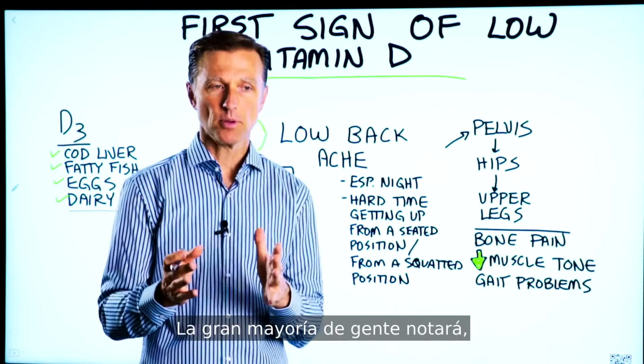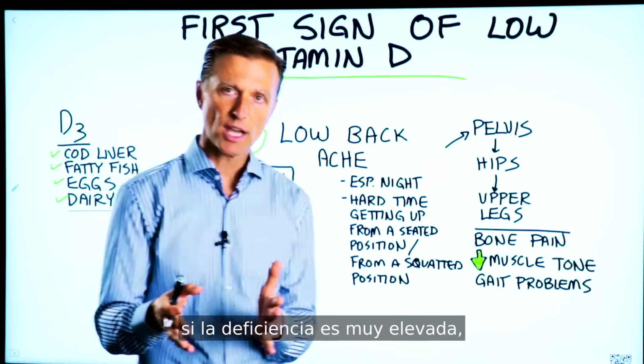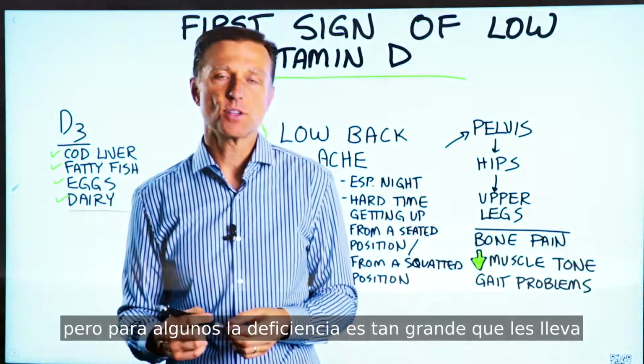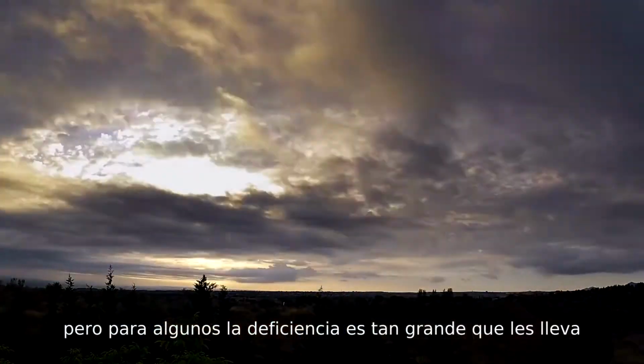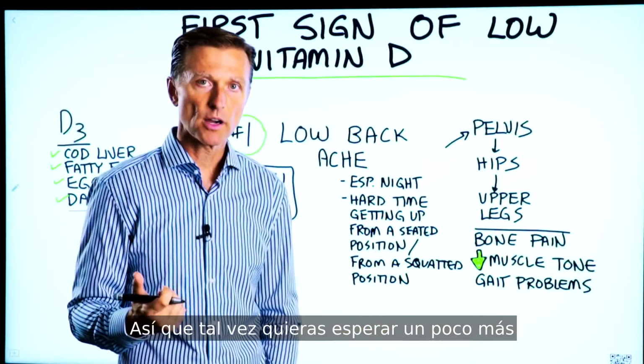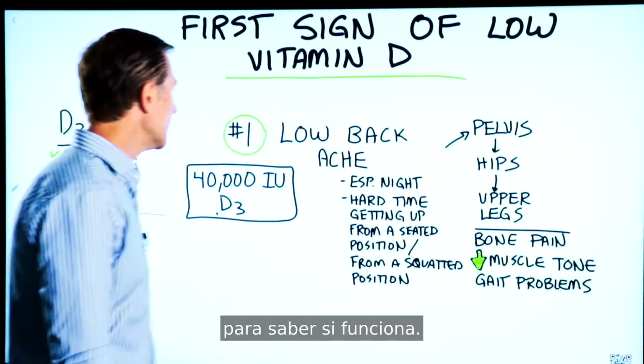Now, most people, if they're very deficient, will notice a change within about an hour. But if some people are so deficient, it could take a day or two before they see the results. So sometimes you might want to wait a little bit longer to really know that it's working.